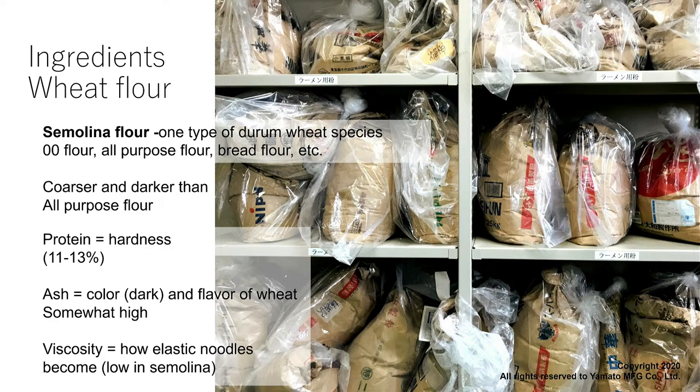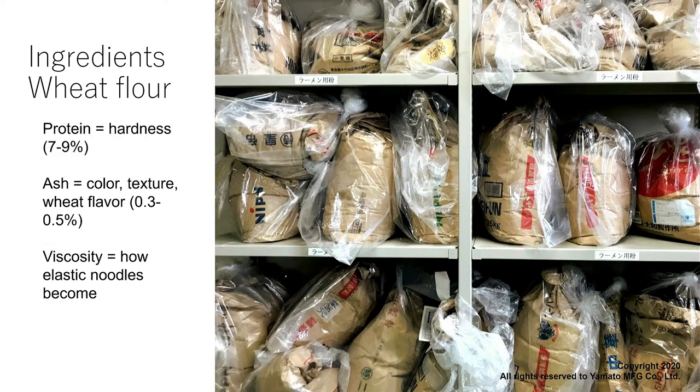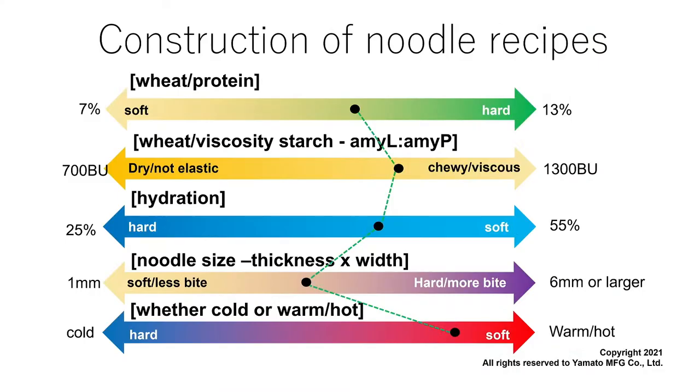The viscosity is something that determines how elastic your pasta is going to be. But it's usually low in semolina, so if you want to bump up the viscosity, the elasticity of the pasta, you want to blend different flours which have a higher viscosity value. Viscosity is usually high in some, and medium in low protein content flour. So we want to test it to create your own pasta texture.